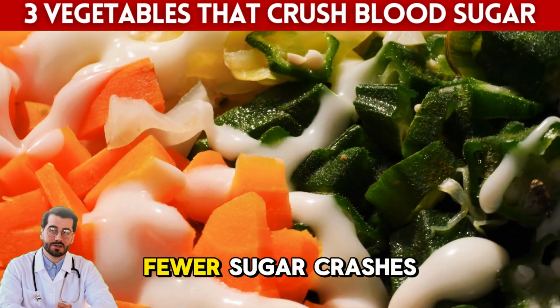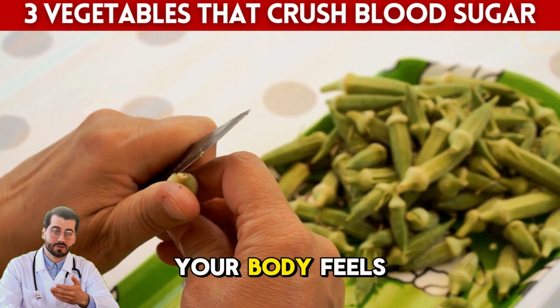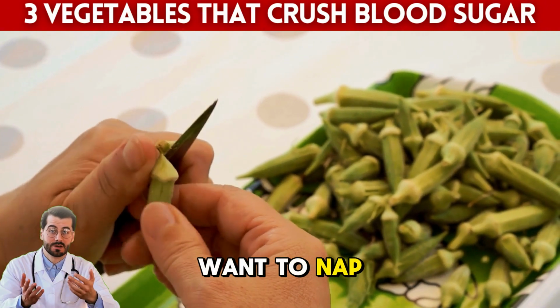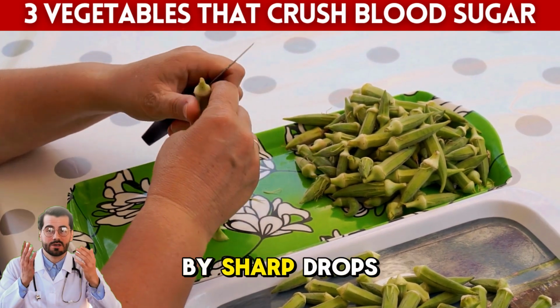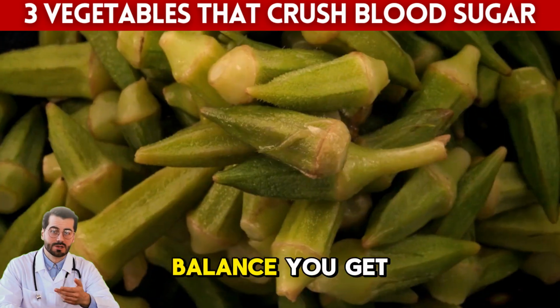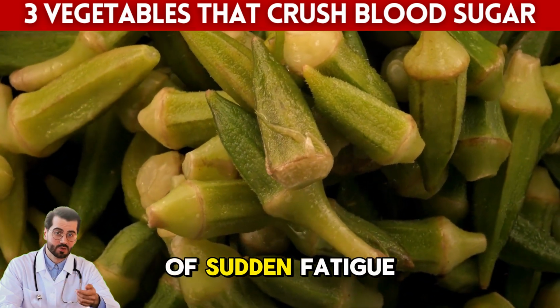Some even report fewer sugar crashes in the afternoon. You know that moment around 3 p.m. when your body feels like shutting down, like your eyes can't focus, your muscles feel weak, and you want to nap but can't. That's often a result of quick sugar spikes followed by sharp drops. But with the fiber and compounds in okra, those highs and lows smooth out. And with more balance, you get more freedom to enjoy your day without the fear of sudden fatigue.